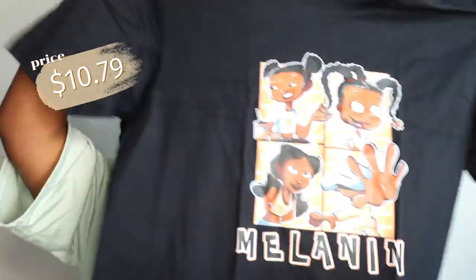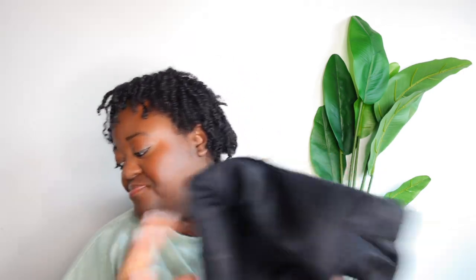This is giving like summer pool day. Sunglasses so far. Cute. This is a t-shirt. Got it because of the characters. Might be cute for a little casual outfit. This is supposed to be like a Skims. Like, I don't know. Okay, I'll try on the clothes for y'all in a while. I'm just gonna unbox them and then I'll try them on.